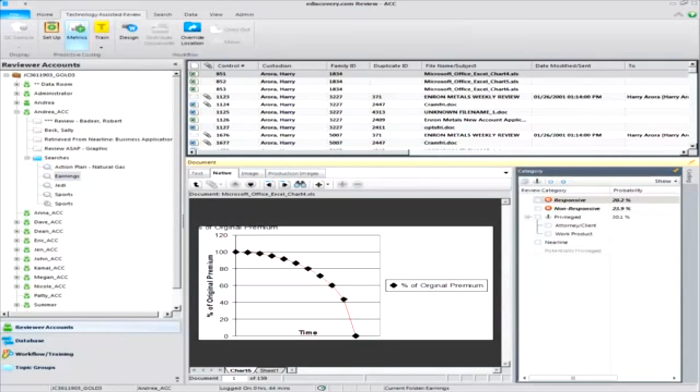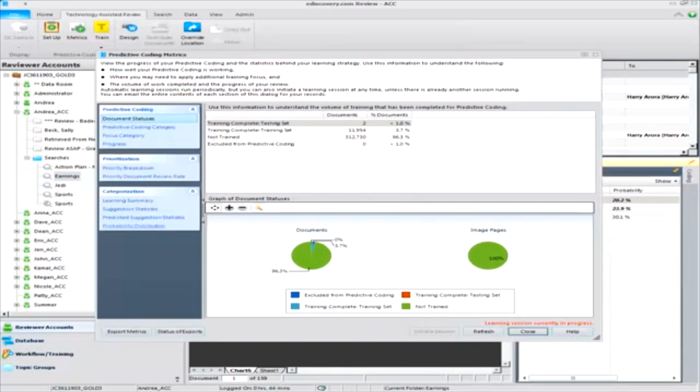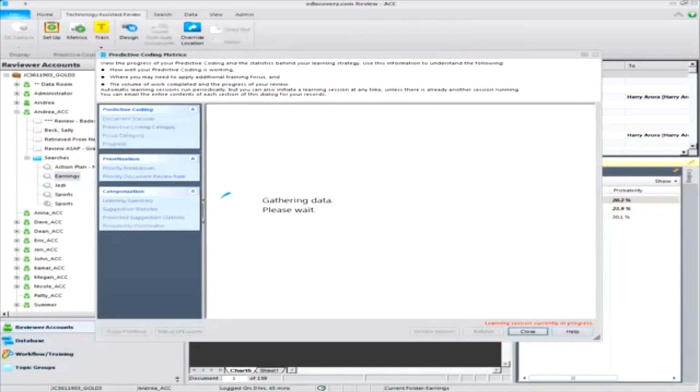Very cool. Now, could that tie into ediscovery.com Manage and the alerts go there instead of to an email inbox? Absolutely. In fact, that is on our horizon. So right now, Manage is focused on volumes and cost metrics, but within probably the next few releases, we will have reviewer progress as well as predictive coding progress notes available through Manage.